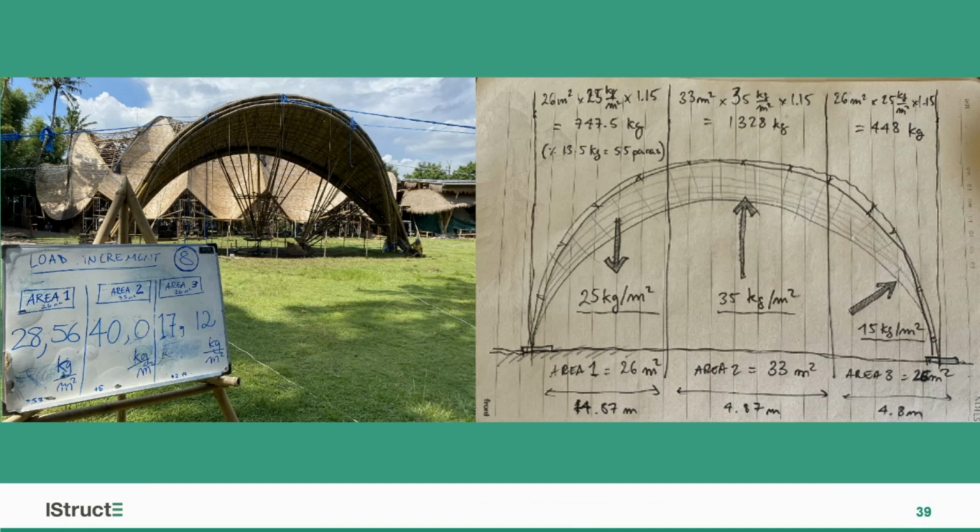We matched this up with our analysis models, and were able to get a feel for how stiff the combined assembly was compared with the predicted models that we had in Robot Structural Analysis. And we were getting a loss of stiffness due to the connections of about a factor of 1.5 to 2. So we were able to use that factor to feed back into our model to make sure we weren't taking unrealistically high stiffnesses.